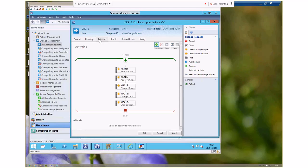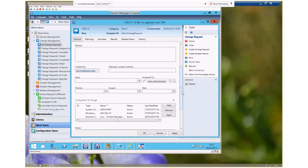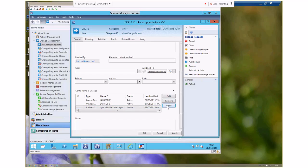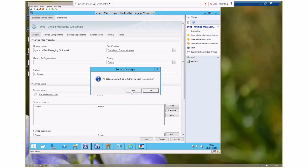Okay, activities look a little bit different in change than they did in incidents. It's more of a workflow process. So when we submit this change, this is the workflow that it's going to follow. Now we're going to do some automation with this because we're going to have an approval process, but we want this approval process to be dynamic. So we perhaps have the change manager on there and perhaps the head of IT as static people who are going to approve the change. But because we've added link as an affected service, we want to get the service owner's approval that we're going to do this. The service owner in this instance is myself.